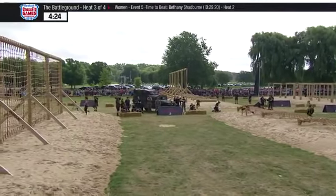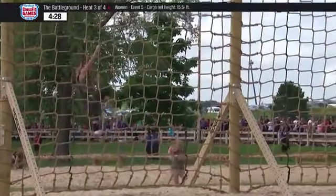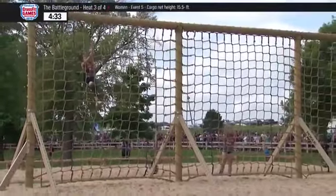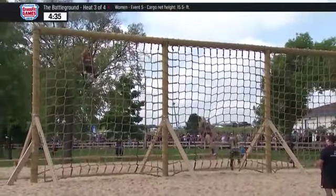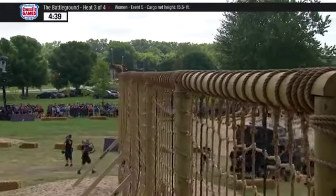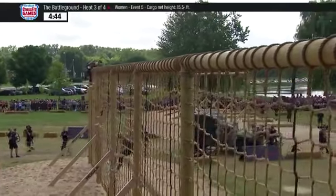No problem for Green under the low net. Burnline's through, and here comes Brooke Wells on the right of your screen, and now to the cargo net. And this has been the most dangerous obstacle that we've seen so far. I love the way Green is pulling on the inside rope there. It's really important to be able to hold on to that one vertical rope. That's going to be the most stable. She was very quick, and I loved her transition as well.